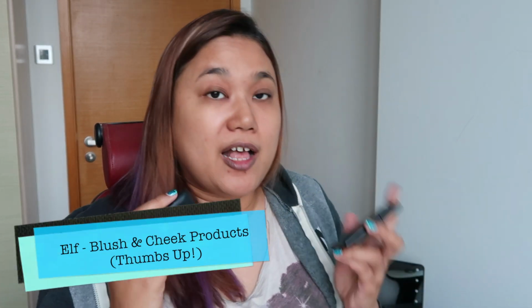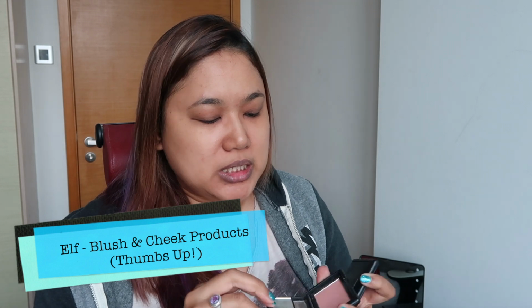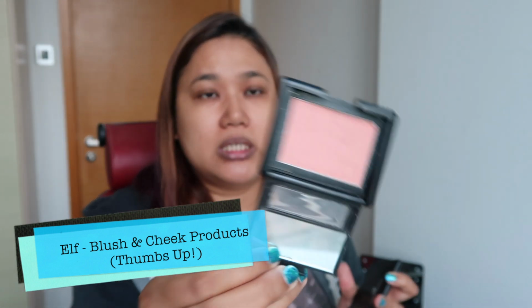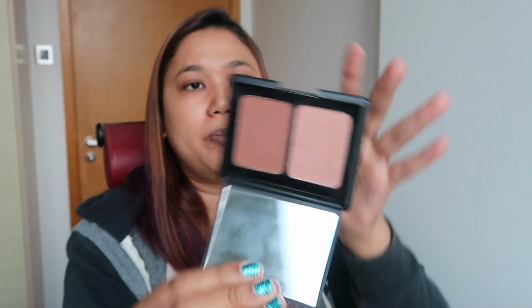A couple of elf blushes. I love the elf blushes, so if you're looking for a good drugstore blush, these ones I'm getting rid of just because they are old. This is in the shade Tickled Pink. Really pretty, very affordable, good quality products. This is a must-have if you're a beginner. Bronzer, highlighter. This is old, so that's why I'm getting rid of it.